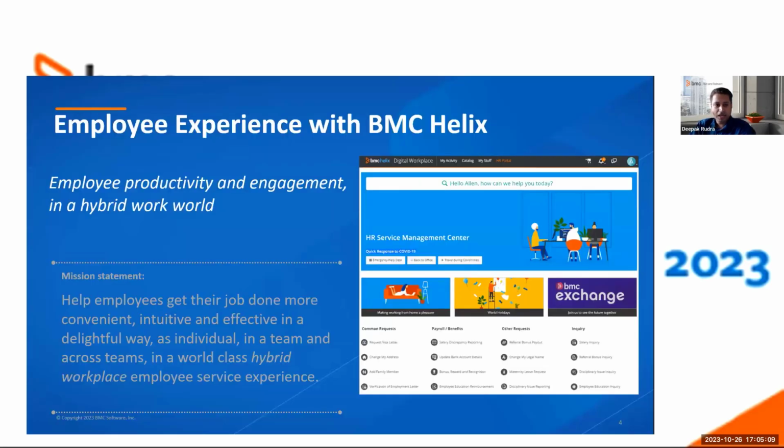Now, to help you understand the terminology a little better, we will be focusing on employee experience. What do we really mean by employee experience? A clarification on the terminology: it's how you make your workforce more productive and more engaged in this hybrid world. You are also in the age of millennials, where everybody's on their phone and everybody wants things quick and easy. They do not have time to sit for 30 minutes on a phone call with the service desk just to raise a ticket or a request and get their stuff done.